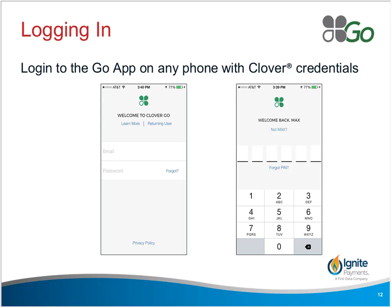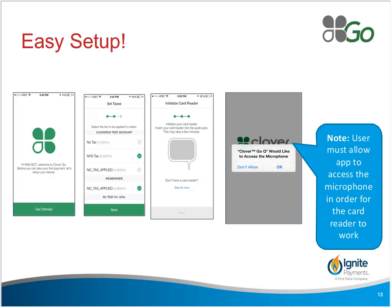For our first screenshot, we have an example of what the login looks like. Okay? And it's very simple. Email and password, which during the activation process, that's what the merchant will go through, and they'll set up that password. They'll confirm their email address, and then they'll also set their 6-digit PIN number. Okay? Once they log in, the first-time activation, there's a setup wizard that will walk the merchant through getting everything configured, ready for their first sale.